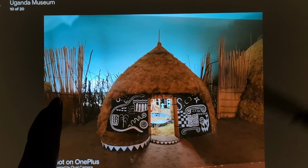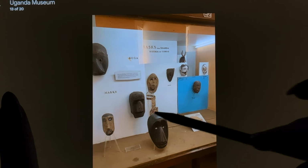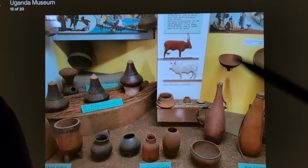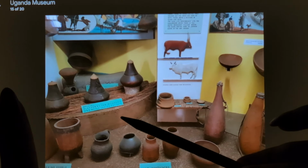That's beautiful. That's really incredible. Some pottery. Murals outside. It's cool masks. Carriage there. More amazing pottery. I think those are, I'm not sure what these are. What does that say?